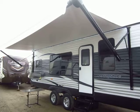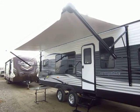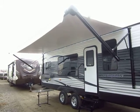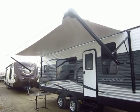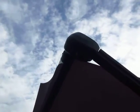Because every trailer is the best for a different reason. So you need to find out what makes this the best in its own unique way and decide if that's the kind of qualities that you want to invest your money in. Now, Springdale's always been really cutting edge, even for an affordable starter point class.